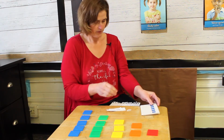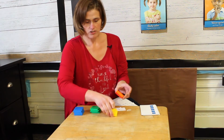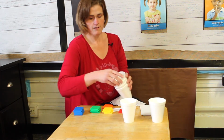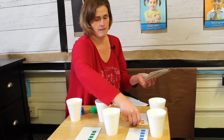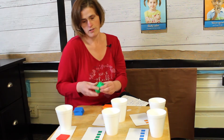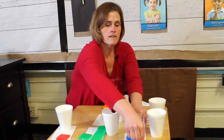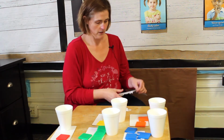Great job. Now we're going to do a little activity. We're going to use these counter cards and cups. And I'm going to show you how to do the activity. And then at home, you can practice. So I'm going to set up my cups. Then I'm going to put my counters next to it. Then I'm going to place counters on the counting card. Okay, so now I have all my counters set up, and then I have cups with each card.